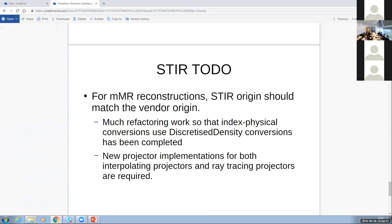This is probably the more tricky part that took a bit of time, is that the STIR origin is different from the vendor origin. And once you've got an image, it doesn't necessarily encode what scanner it came from. So we can't necessarily take a STIR image and know where the origin should be if it's a default for a scanner site. So the robust way to actually be able to have our images consistent with the vendor origin is to modify the reconstruction and force the reconstruction itself to have the same origin.